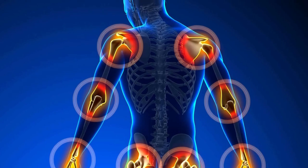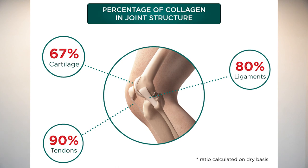Now, Flexmode joint care and collagen are both supplements commonly used to support joint health, but they contain different ingredients and serve somewhat of a different purpose. So when it comes to a collagen supplement, collagen is a protein that is a major component of our connective tissue in the body, including your joints, your tendons, your ligaments, and your skin. Collagen supplements typically contain collagen peptides, which are broken down into forms of collagen that are easy for our body to absorb. So collagen supplements are primarily taken to support the health and integrity of connective tissues, including your joints.